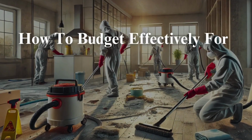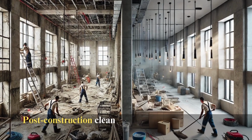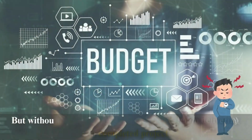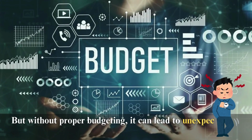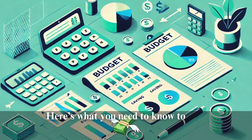How to budget effectively for post-construction cleaning. Post-construction cleaning is the final step in delivering a completed project, but without proper budgeting, it can lead to unexpected costs and delays. Here's what you need to know to manage your budget effectively.